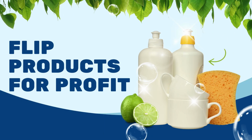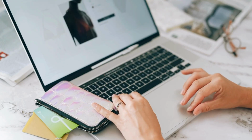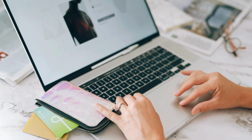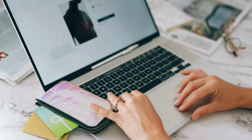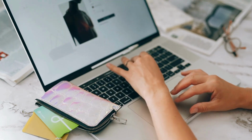Flipping products is also an effective strategy. Start by buying items on sale or at thrift stores, think electronics, books, or even collectibles, and sell them for a profit. Platforms like eBay or Facebook Marketplace are perfect for this.